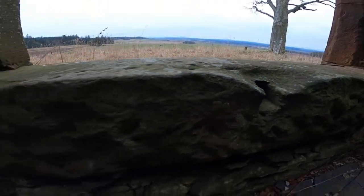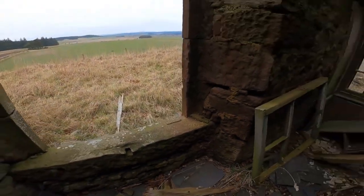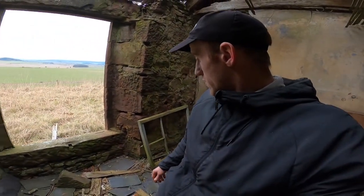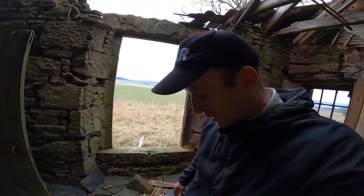Look at these marks in the stone here. I'm sure we saw that on the stones at Luntraithen Reservoir last summer. I was thinking it was where they had split the stone, but I'm sure I got told it was for something else. That could be where they put wood into the holes and then they attached the facing of the window onto that wood.